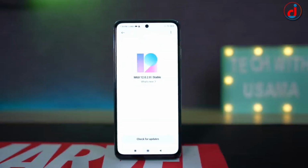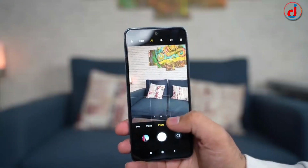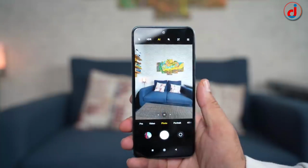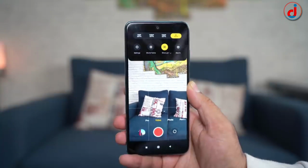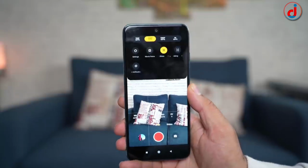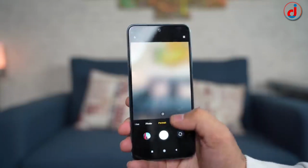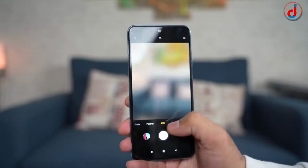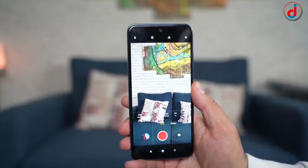Moving on to the camera segment, Redmi Note 10 has a quad camera setup. It has a 48 megapixel Sony IMX582 primary camera, an 8 megapixel IMX355 ultra wide angle camera, and 2 megapixel macro and depth sensors. You can shoot up to 4K at 30 fps video from the 48 megapixel primary camera, and you can shoot slow-mo video at 720p 960 fps. To the front, there is a 13 megapixel selfie camera inside the punch hole cutout.